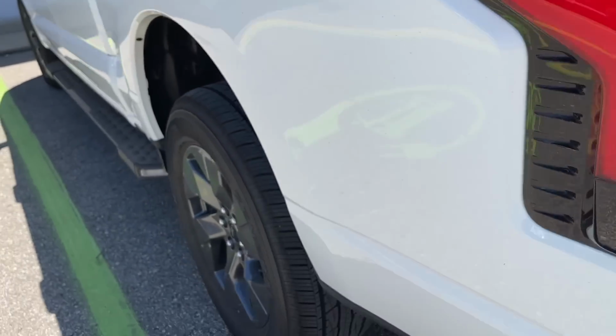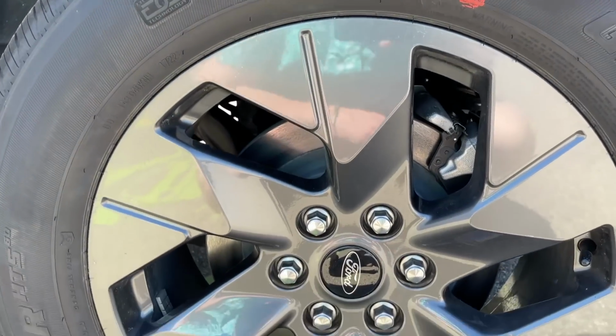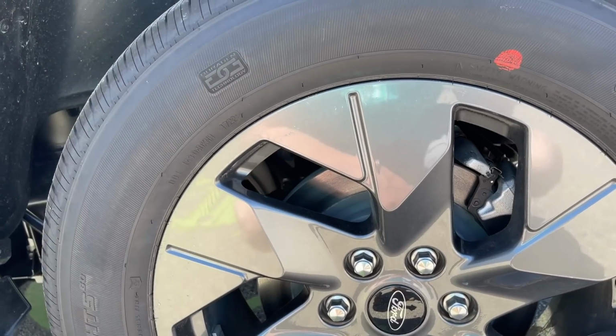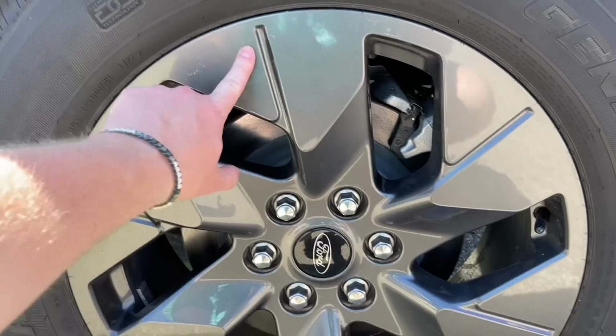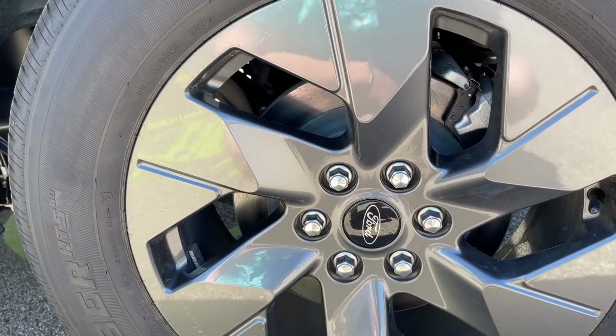First thing aesthetically that popped out to my eyes was actually the wheels. These are the wheels that come on the upgraded XLT, so not the base XLT, but the extra $9,000 package you can add on. Both of the Lariat trims come with these wheels as well. They look really good in person. I thought they had more of a matte, darker look, but in daytime light, they're a shiny sort of gunmetal black.